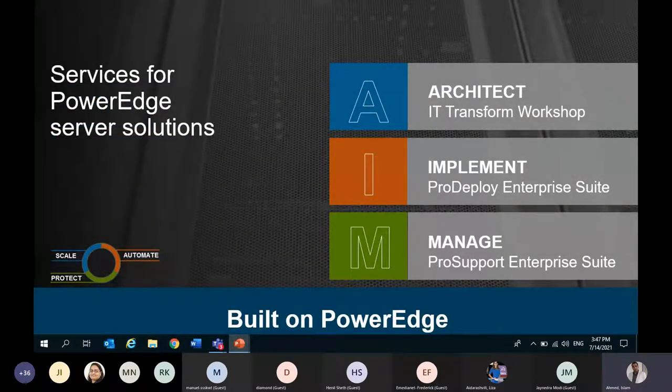Let's talk a little bit more about the support. These are services from PowerEdge Server Solution: AIM, architect, implement, and manage. You can get these services from Dell. For architect, they will provide an IT transformation workshop. For implement, you can get the ProDeploy Enterprise Suite. You can purchase it and you will get your server already ProDeployed. And manage, if you choose to go with the ProSupport Enterprise Suite, then Dell EMC can provide the manage service for you.